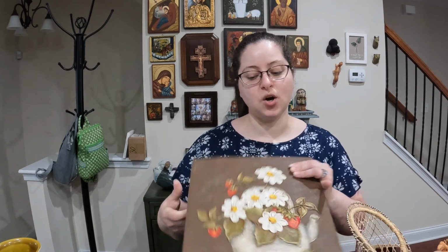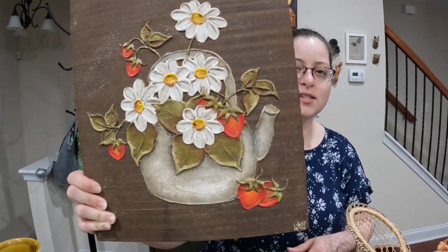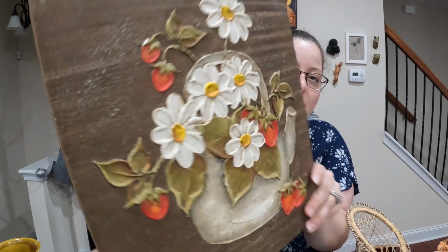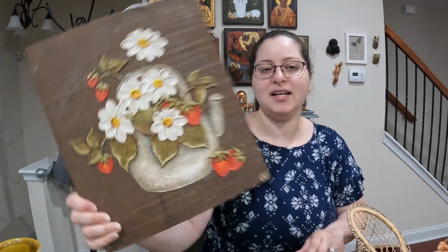I don't have service in this antique store, so I either have to leave or just go with my gut. I picked this up, and then unfortunately it is worth what I picked it up for, which I am super surprised. It's by the artist Libby, and it's signed 1975, and it is this beautiful, I guess, teapot with flowers and strawberries in it. I just loved how raised the paint is. I don't know what kind of painting this is called, but it's very thick paint, and it's aging and cracking, and it's really pretty.